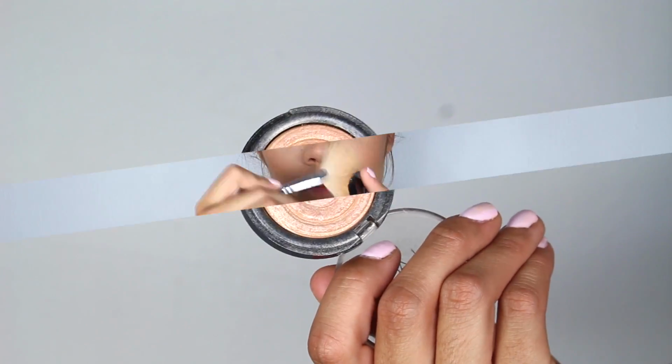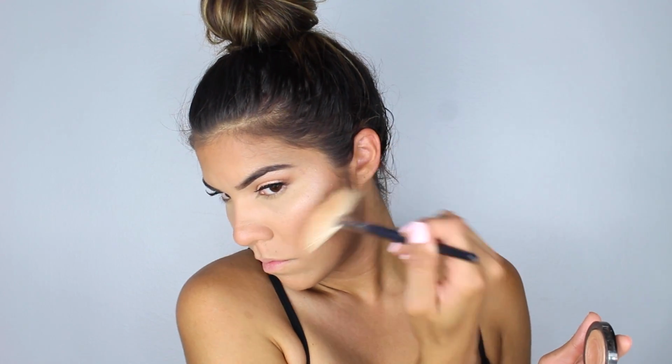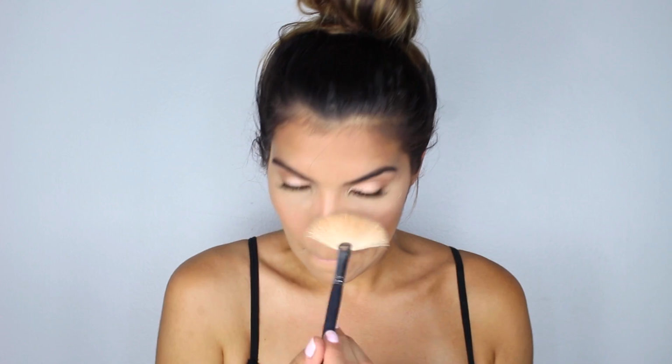Then I'm going to go on to my highlighter. This is, again, the Peach Glow by Laura Geller. Obsessed with this so much. I just love it so much. I can't say enough good things. But putting that on the high points of my cheekbones, my cupid's bow, and down the center of my nose. And just really packing it on, girl. It's summer, you can glow as much as you want. And I'm using my Morphe fan brush, which is one of my favorite brushes to apply highlighter with of all time.